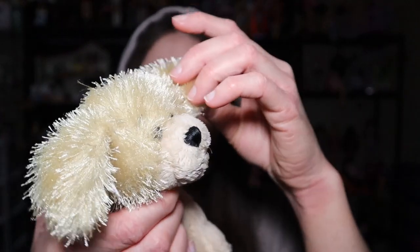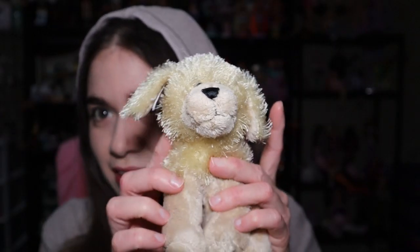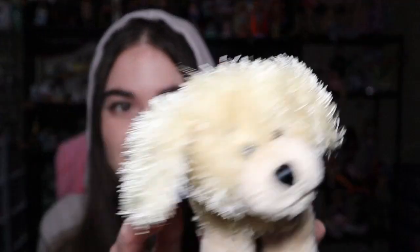So anyways, we got one floppy ear here. There's a thread that holds it down, but this one must have been cut or something. So we got a little floppy ear here, but he's still cute. Very adorable. And then next, which has to be my favorite, we've got Cheese.